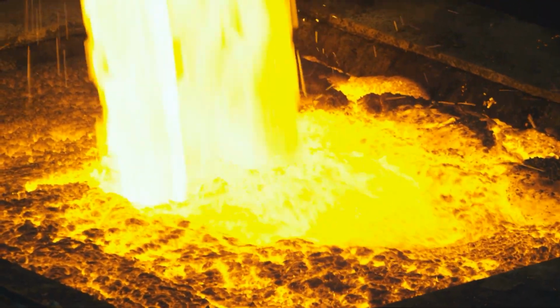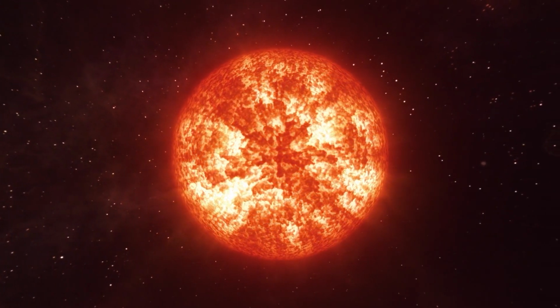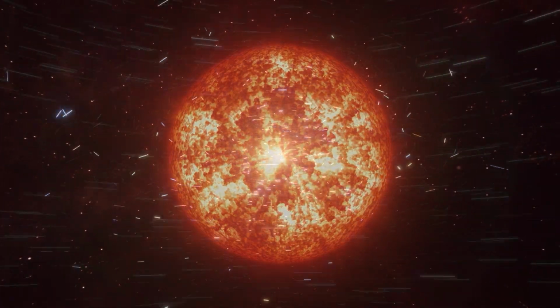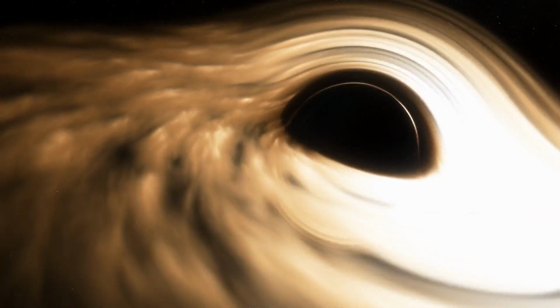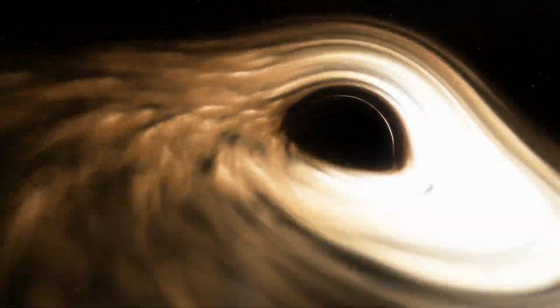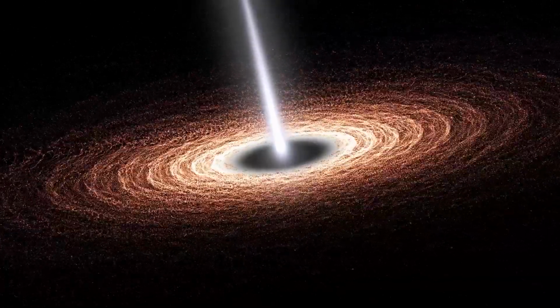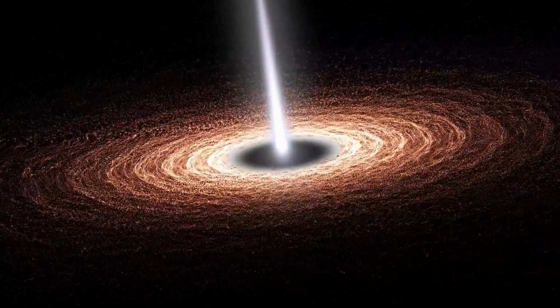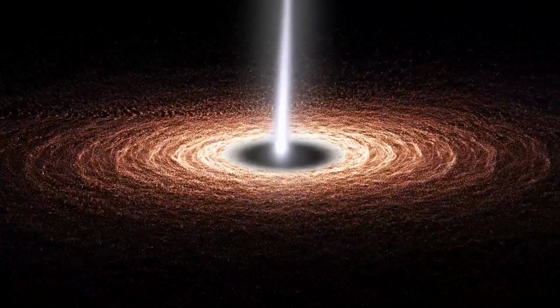The problem? Fusing iron requires more energy than that reaction produces, and so at that point, nothing can counterbalance the inward gravitational pull of the star's own mass. And so the hefty star collapses in on itself. With all that crushing gravitational weight, the star's core gets squeezed beyond the Schwarzschild radius, at which point a black hole is formed. Since no known force can stop the collapse, once material forms a black hole, it keeps on squeezing down until it becomes a singularity, a point of infinite density.